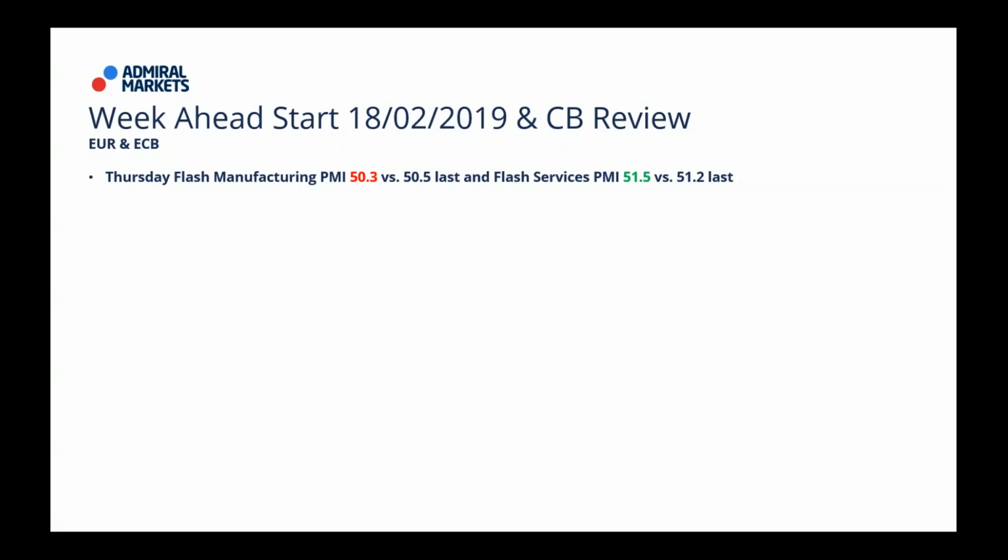Is the rate of change positive or negative? And it's actually negative. And then on the flash services PMI, we are green. We're expecting 51.5 versus 51.2. Nothing to write home about. None of this is, right? But it's interesting to observe that services are performing a bit better than manufacturing.